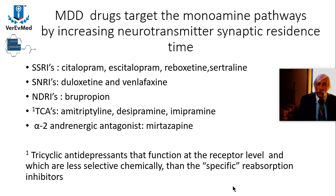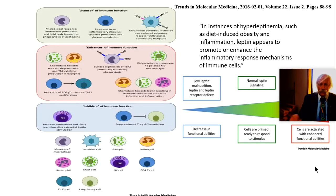Amitriptyline, desipramine, and imipramine. And you have alpha-2 adrenergic antagonists, and that would be mirtazapine. Okay? These are all drugs that have been used over time, over the last really decades, to treat depression, particularly in adults. Okay? All right. So, take a look at this now.